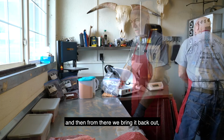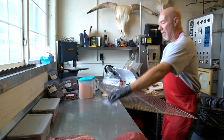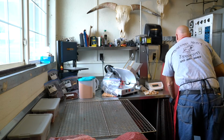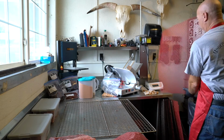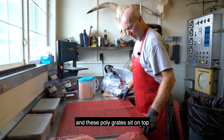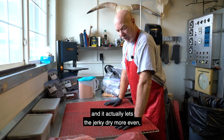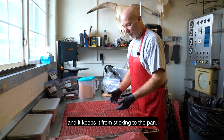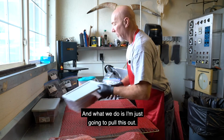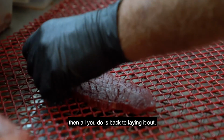then from there we bring it back out, lay down a rack. And these poly grates set on top, and it actually lets the jerky dry more evenly, and it keeps it from sticking to the pan. And what we do is I'm just going to pull this out.